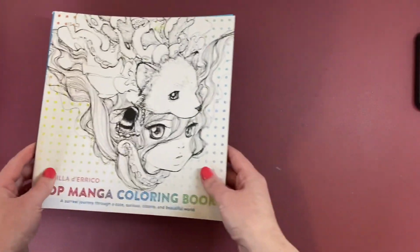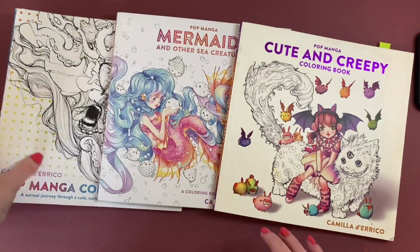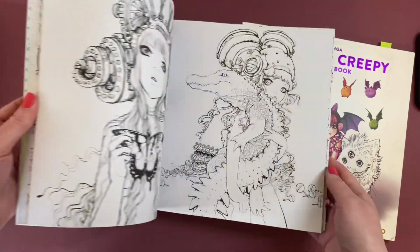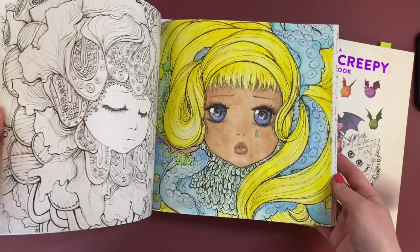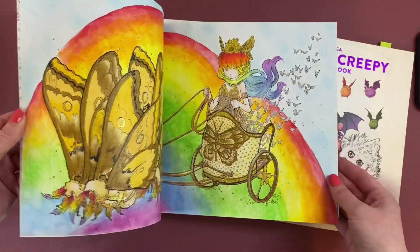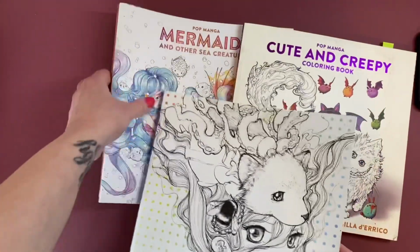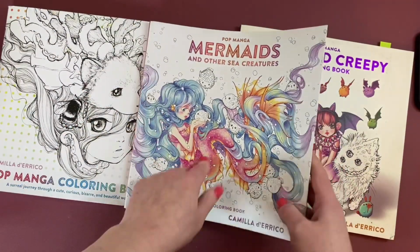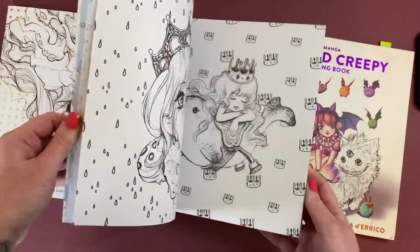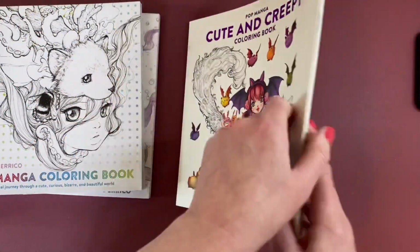So we have number 1, number 2, and her latest number 3, Cute and Creepy. So the first one is this one, Pop Manga Colouring Book. That's one that I've done. That one. I did a rainbow one in here. I love that page. Love it. But yeah, that's number 1. Number 2 is a more recent one. I didn't get this till only last month or the month before when I did that one. I've not done any other pages in that one. But then the Cute and Creepy book, I've done loads in. Done loads in this one.